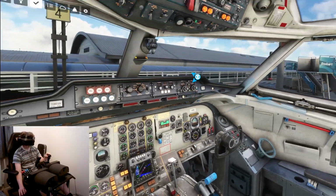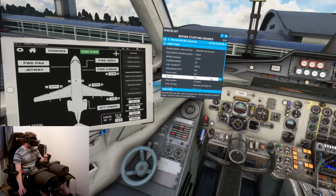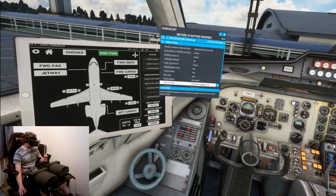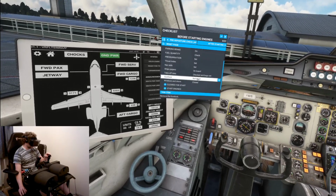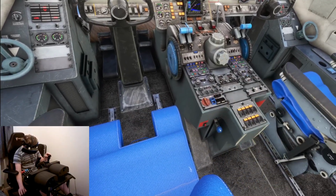Thrust index. Honestly, guys, I'm not sure what that means, so I'm going to just leave that. Nav aids, that's all good because we're using GPS today. Ship papers are all good. Takeoff data, yeah, we're all good there. Gust lock, that's important. That's down here. Get this out of the way.